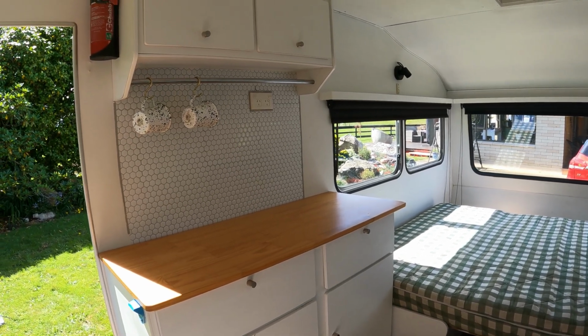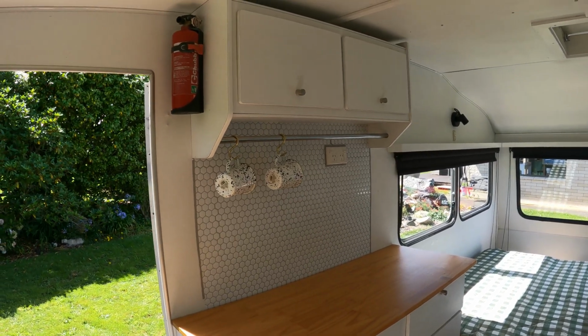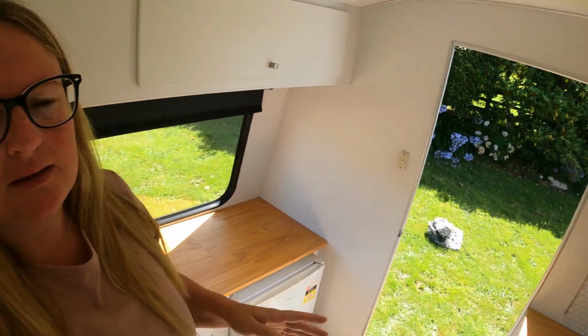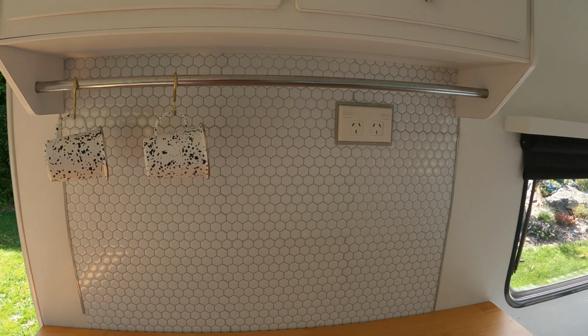I was not too worried about whether there was a sink or not, because we probably will be staying at campgrounds and there will be kitchens and water available. I will be bringing some cartons of water myself, so I was not really that bothered if there was a sink in here. So this here, I loved this space.